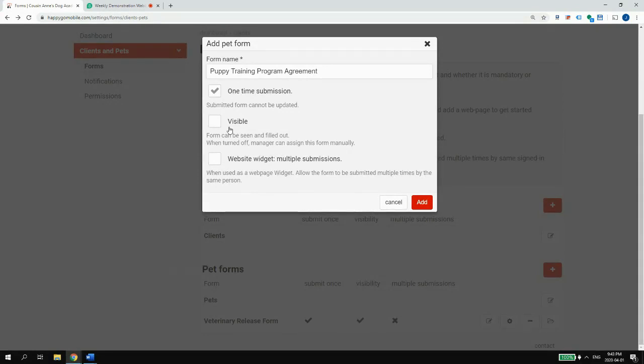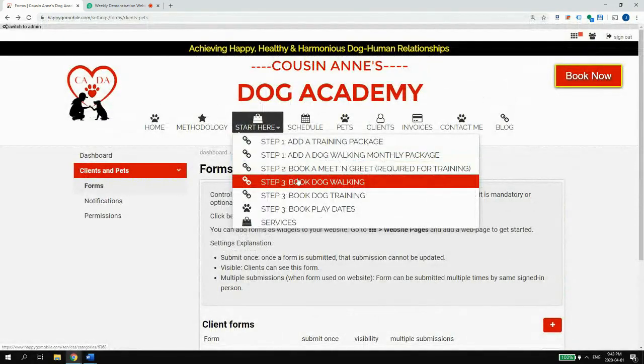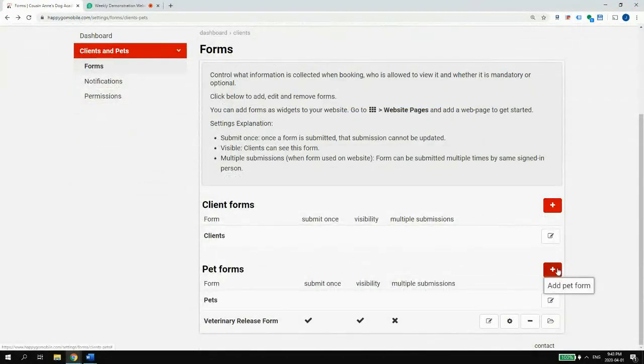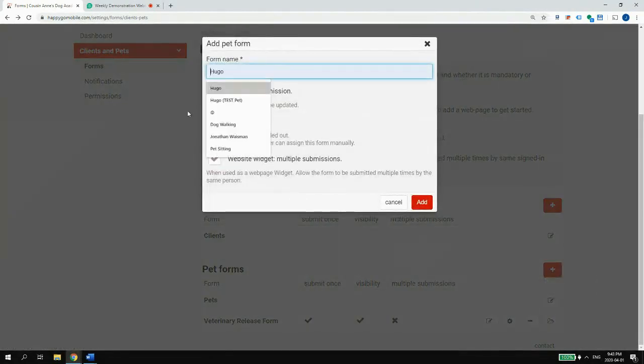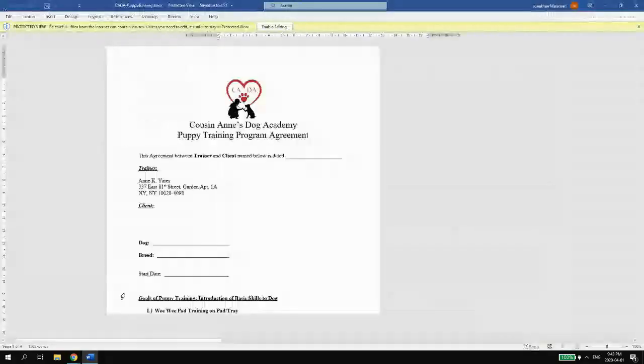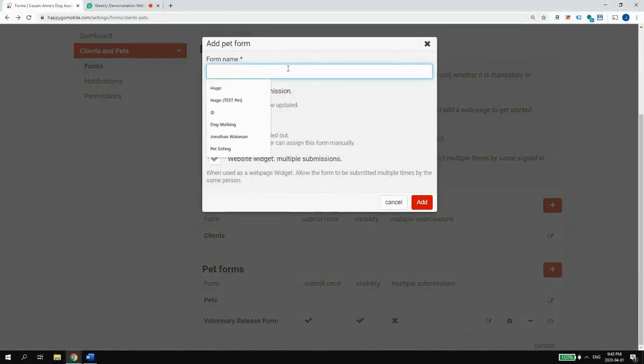Oh, perfect. Great. Okay. But I don't think training is your only offering. You also do dog walking. And let's say you have a customer that's only doing dog walking, right? Do you want them to also fill this training doc just in case? That's interesting. I don't have one for just dog walking currently. So I should make one that's specifically for dog walking. So puppy training program agreement.